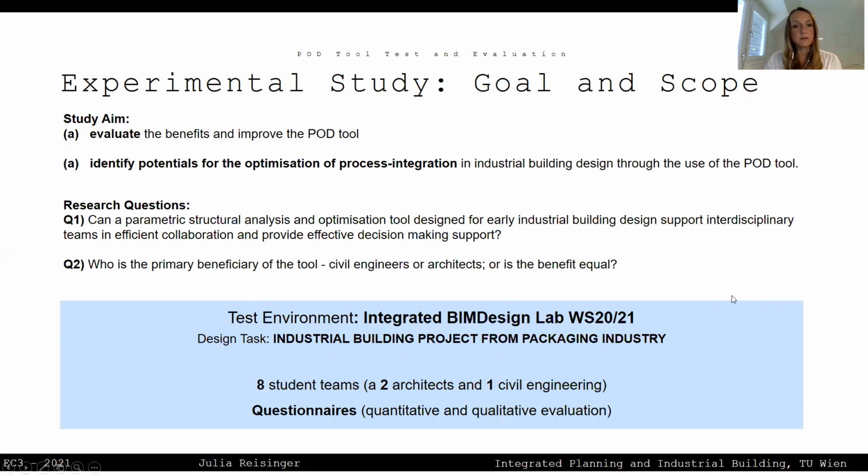So the test environment is our yearly interdisciplinary design course offered at TU Wien, the Integrated BIM Design Lab, which was conducted last winter semester with 8 student teams consisting of always 2 architects and 1 civil engineer. And we gave them, after working with the POD tool and conducting their design task of an industrial building project from the packaging industry, questionnaires and interviews with quantitative and qualitative evaluation. So how does the experiment design look like?